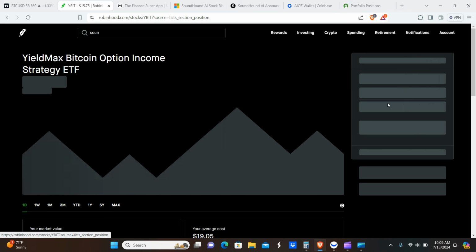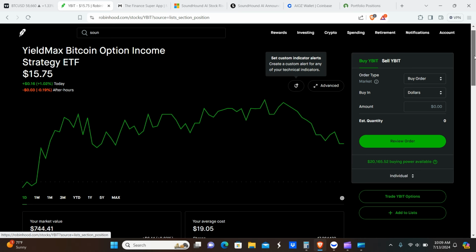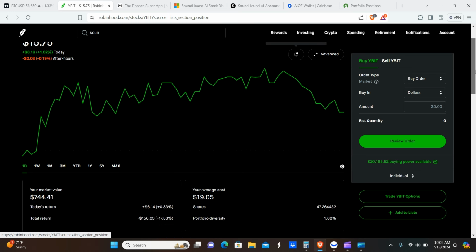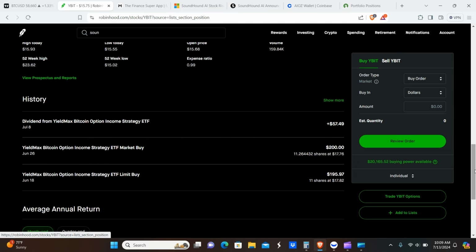Ybit. So I do think that Ybit is pretty undervalued. Again, Bitcoin's still trying to figure out what it's going to do. If it is going to go back up to 75,000 and beyond, I expect Ybit is going to go up massively. I don't know exactly how much, but I do suspect there's a lot of upside here. So $57.49 from Ybit.